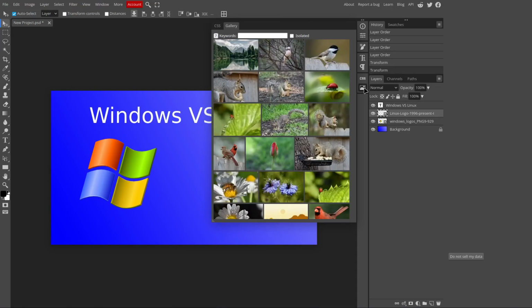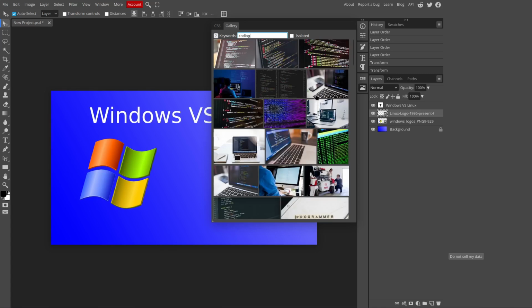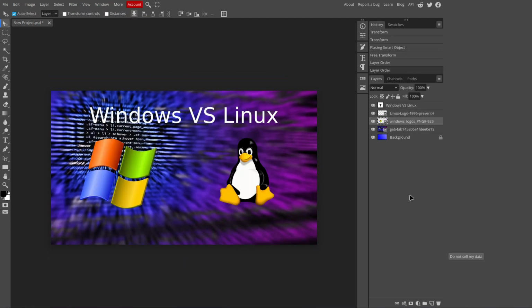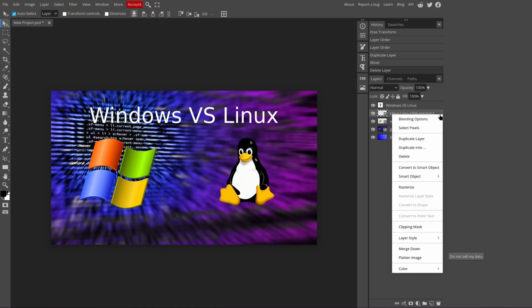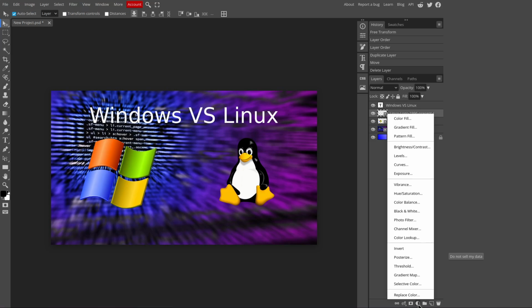Photopea also provides the option to use their free images. You can browse through all available images or enter a keyword to filter the results. For example, you can add one of these images and use it as a background. When you right-click on any layer, you will see various options available to you, such as cloning or making a copy of the selected layer or deleting it. You can also convert it to the smart object, which gives you a greater flexibility in terms of adjusting the image. In the bottom right corner, you will also find additional options such as creating links, folders, masks and more.